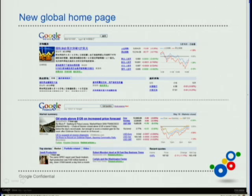So in many ways, we're just getting started with Google Finance, and the world is just getting a taste of what's to come.